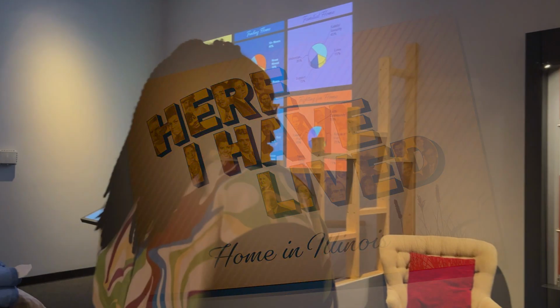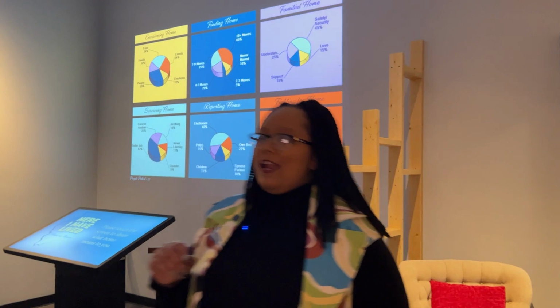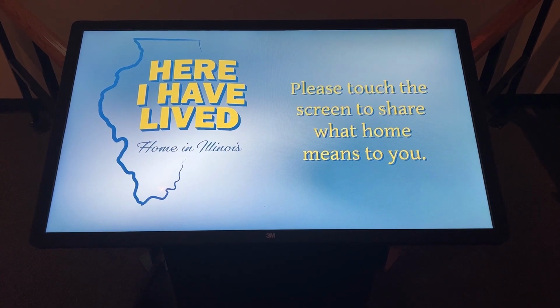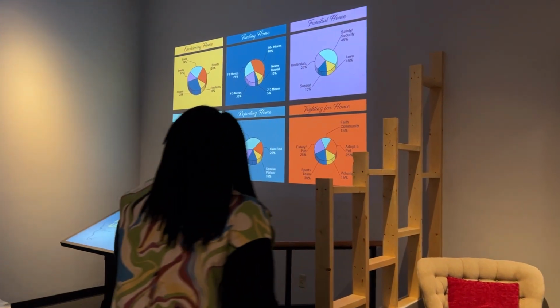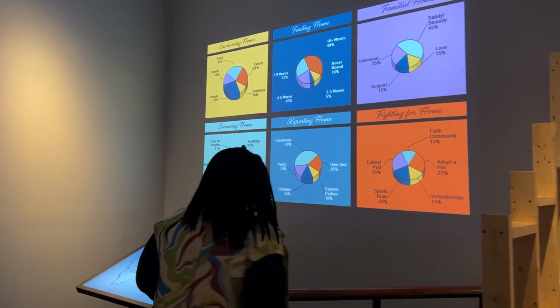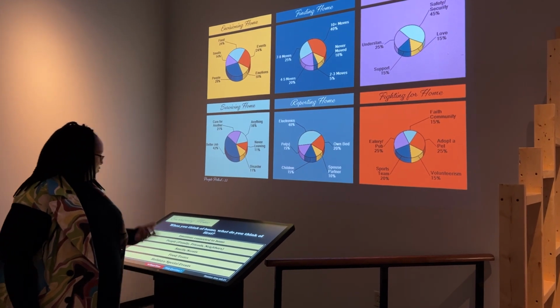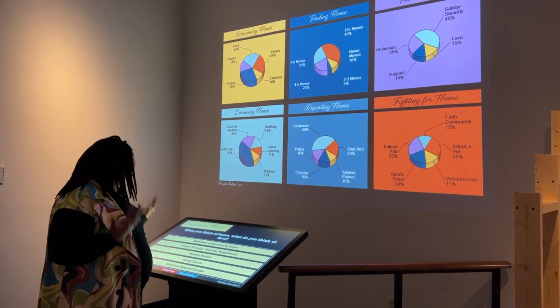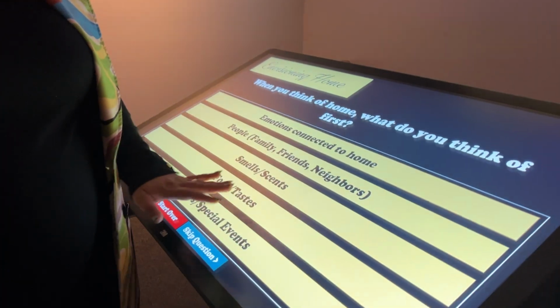And so throughout the exhibit, people will see touch screens that they can submit their answers. So if you look over here, what is one of the most important ways to create a sense of home? And so people can actually touch the screen to share, what does home mean to you? When you think of home, what do you think of first? Do you think of smells and scents, food tastes, holidays and special events? We'll click one, right? Food.